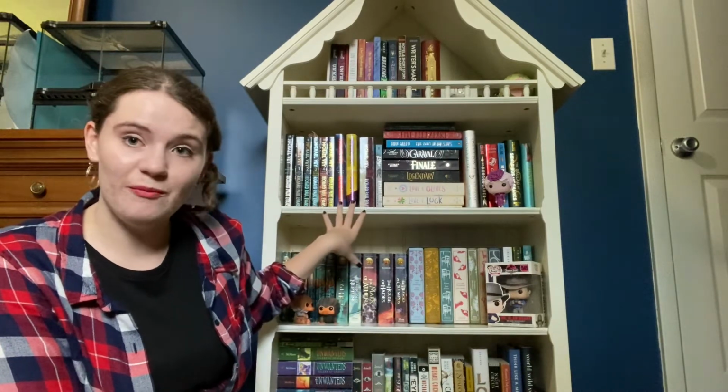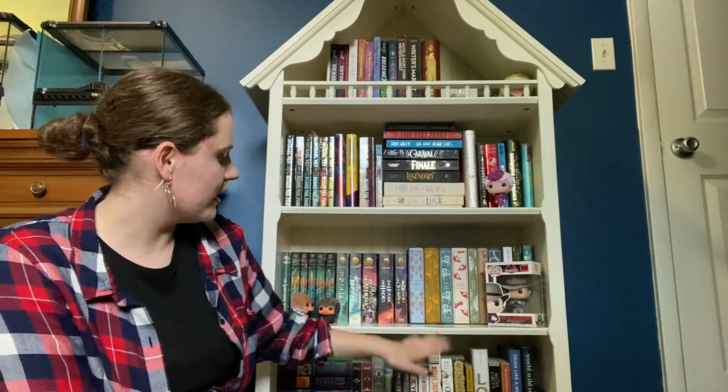I actually like it a lot more like this, and like I said, I do plan to put a couple more around if I find ones that I want to fit.